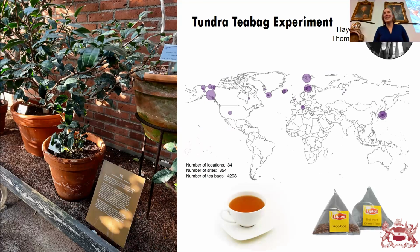So now I have another question for you in the room. We use two types of tea, a green tea and a rooibos tea. If you know your tea types, I want you to guess, we'll maybe do a little hands up in the room here. Which of those two teas is going to decompose faster, both in a tundra environment and probably anywhere in the world if you bury them in the ground at about 8 to 10 centimeters depth? Okay, so you've got your rooibos tea and your green tea. Ready to vote?